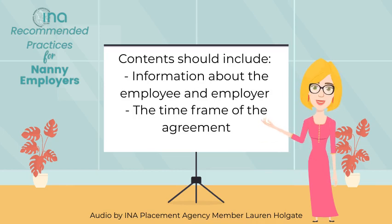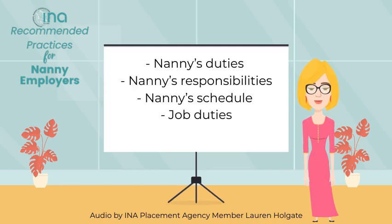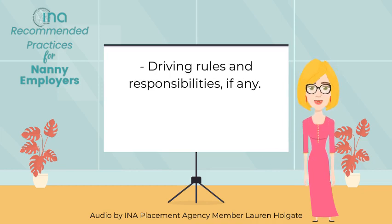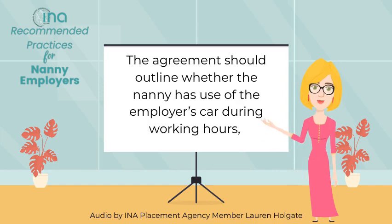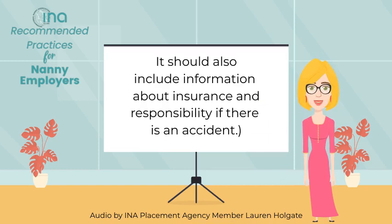Content should include information about the employee and employer, the time frame of the agreement, how amendments can be made to the agreement, how the agreement can be terminated, nanny's duties, nanny's responsibilities, nanny's schedule, job duties, driving rules and responsibilities, if any. The agreement should outline whether the nanny has use of the employer's car during working hours or if the nanny will receive mileage reimbursement for work-related driving should she use her own car. It should also include information about insurance and responsibility if there is an accident.